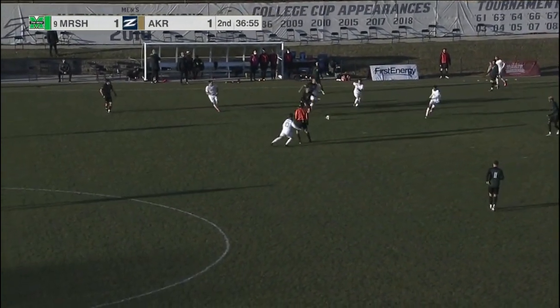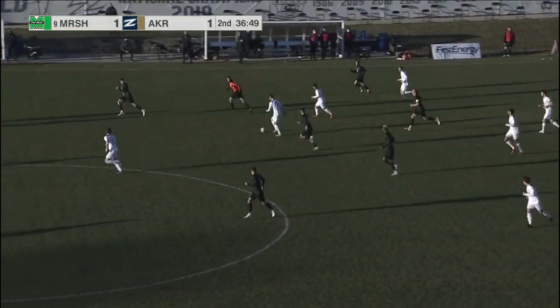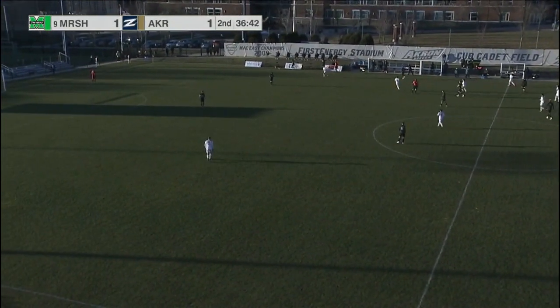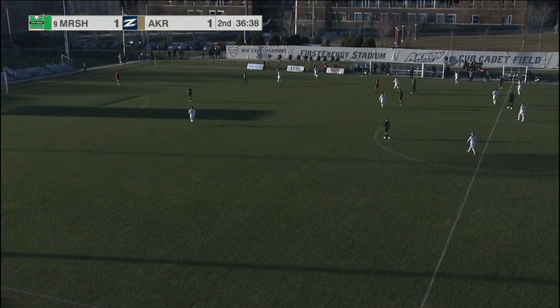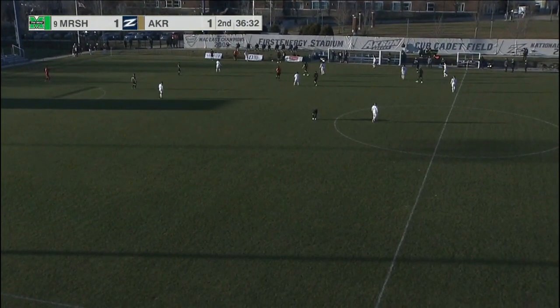Throw in for the Zips. Milanese steps up to win the ball. He'll try to play it long for Will Jackson, but it's going to go out of play. Deflected by the Herd is the signal, so it'll be a throw-in for the Zips.